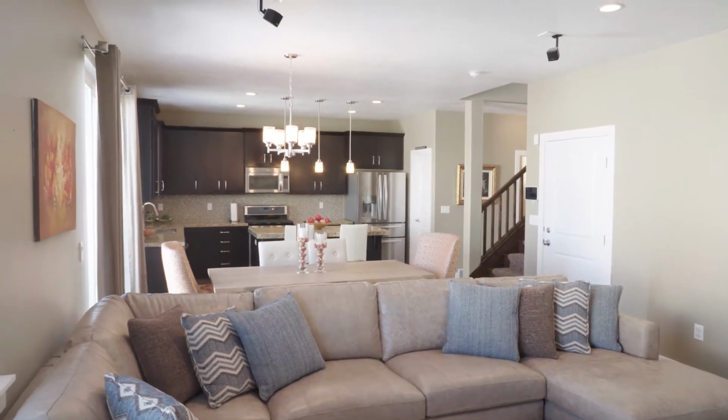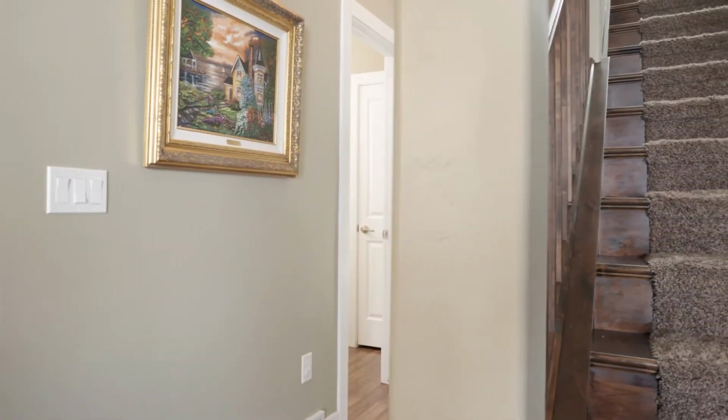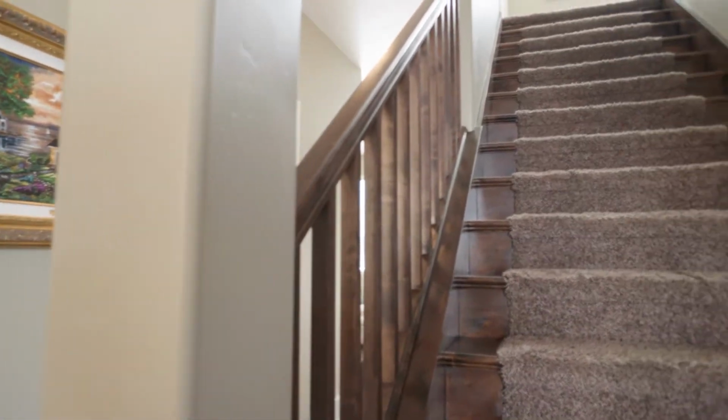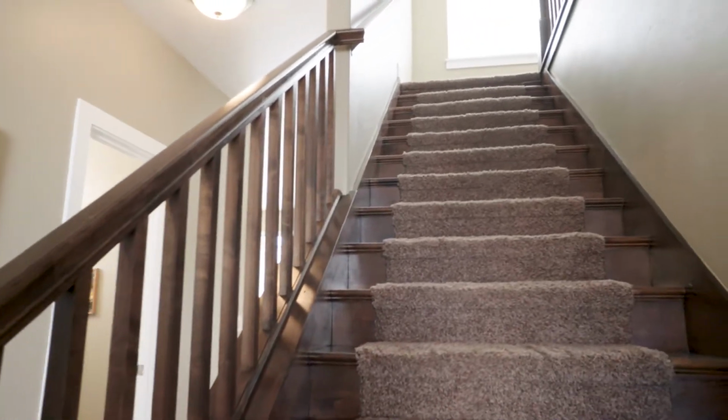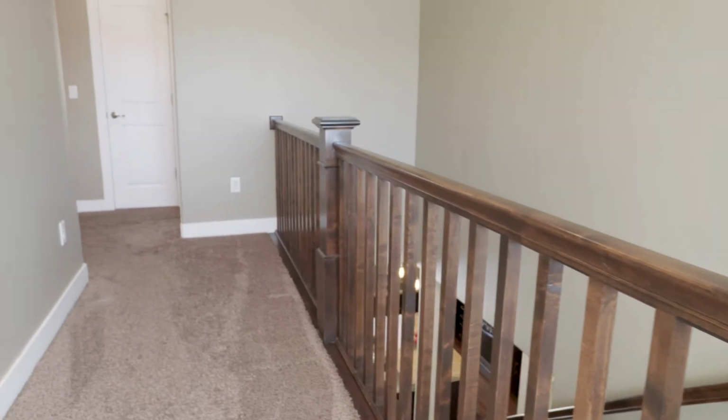And then in the evenings, you can all cozy up next to that fireplace, and imagine how nice that is in the winter right now. It's been so cold lately. Yeah, and so headed upstairs, one of the nice things, so that's mainly like a living area. That's where everybody congregates, and you go upstairs, and now we got a bunch of bedrooms, right?